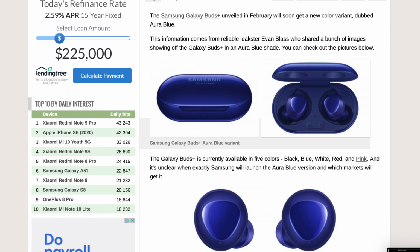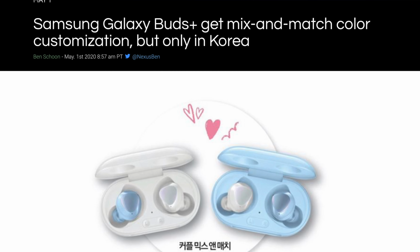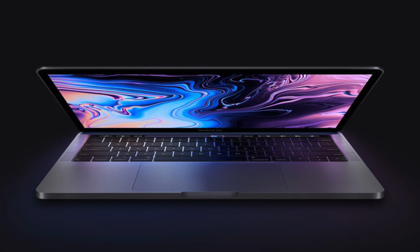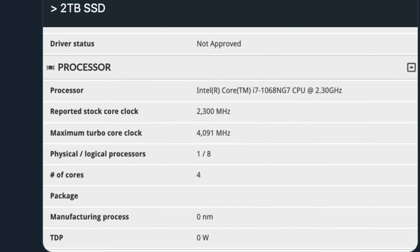Also on today's episode, the Galaxy Bud Plus gets a new color and a few little options, although there are some details you need to know, and the new MacBook Pro seems to be coming into full bloom for WWDC, but some of you may be a little disappointed. I'll explain more in this episode. All of that on today's episode, so stay tuned.